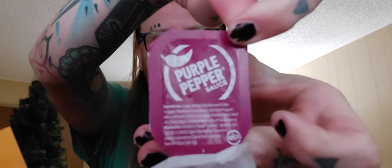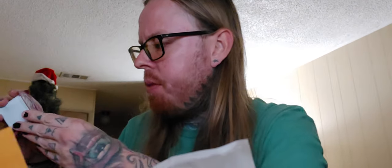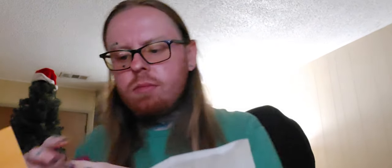Moving on to the tender here. I'm going to be trying the purple pepper sauce. This is a new sauce they have here. If I'm going to read out some of the ingredients, you got red bell peppers, spice, duh. They said there's habaneros in here on the website. There's also a cider vinegar. So we're going to see how this looks.